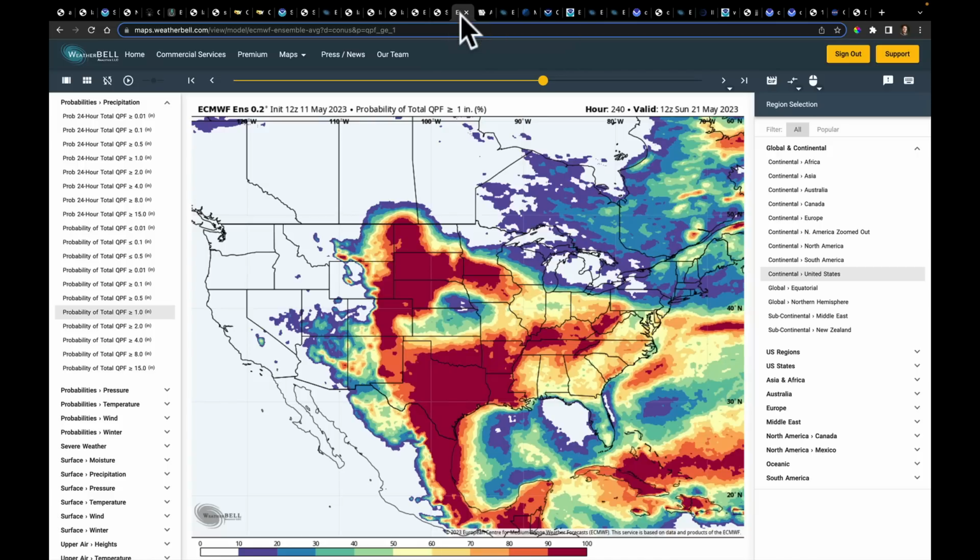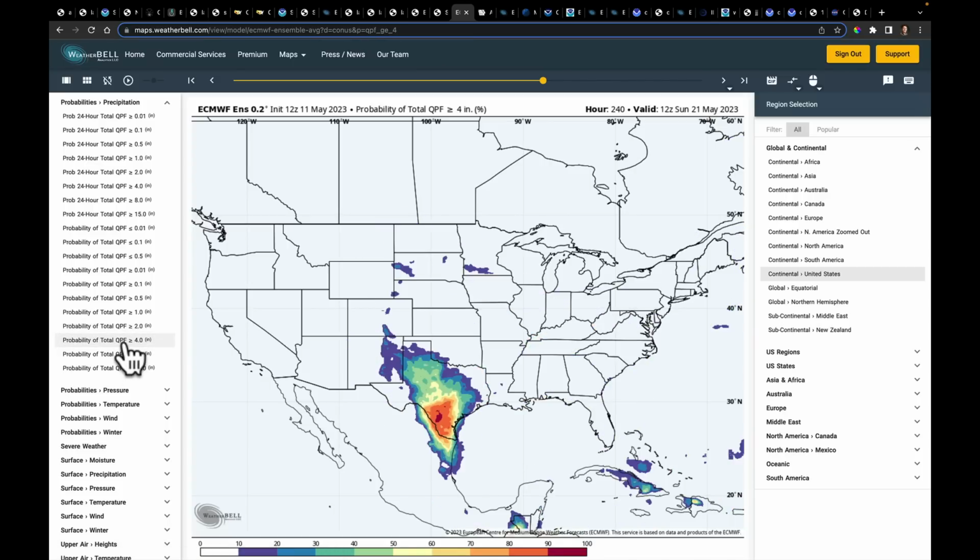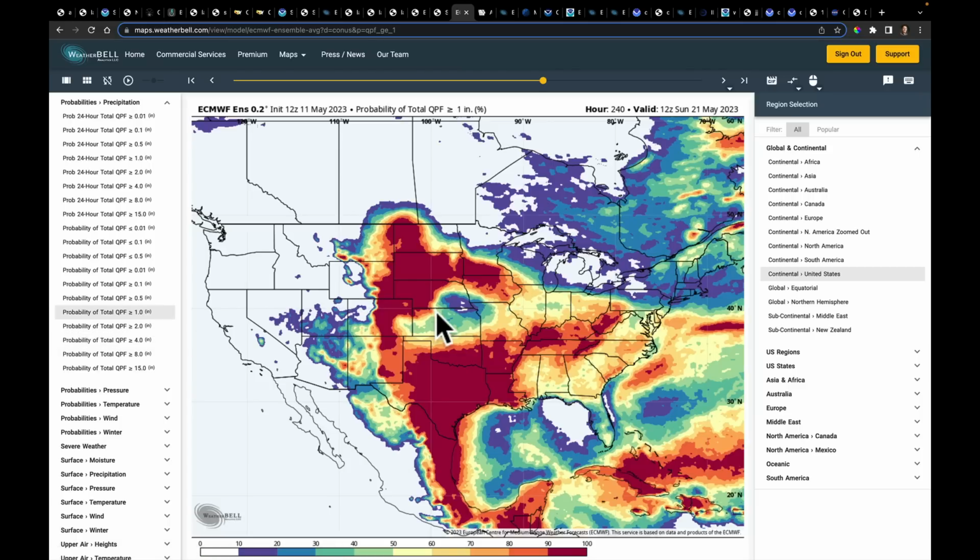So let's distill it down my favorite way by looking at these probability maps. This is 12Z data, so this started this morning, okay? But what you've got here is the next 10 days looking at the probability of an inch. Here's the probability of 2 inches, and let's go up to 4. So high probabilities down in Texas of getting at least 4 inches of precip. I do want to point out, though, that you do notice this area showing up in the ensemble as missing out on the heavier rains.